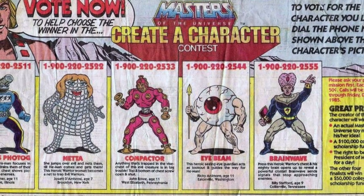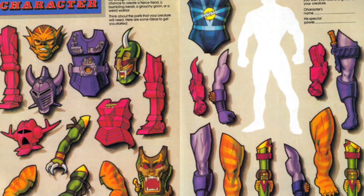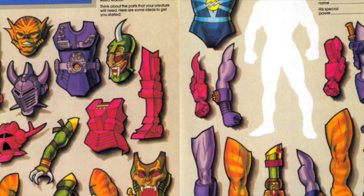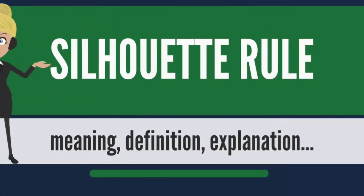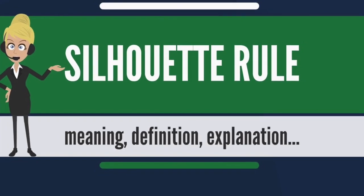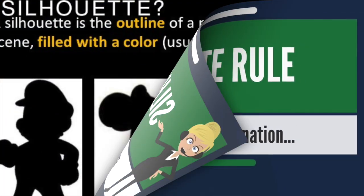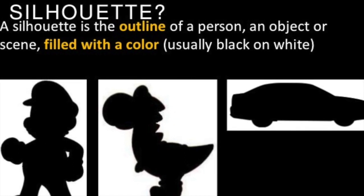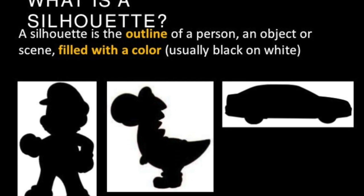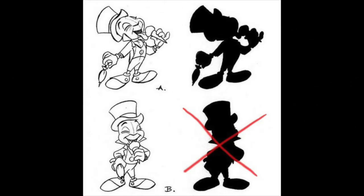And there have been times that people have been invited to design action figures that would potentially be part of the line. Mattel ran a Create a Character contest in the 80s for Masters of the Universe and even supplied parts. And one of the rules that comes up a lot with character design, and this is especially with animation, is what's called the silhouette rule. What this means is for a character to work for a child, it needs to be recognized from their silhouette alone, meaning you remove all color, you remove all scribe lines, and you just present a black image of that character on a white background.